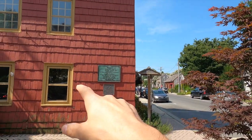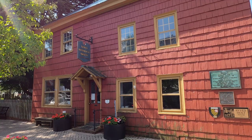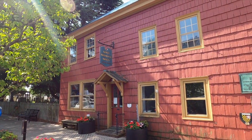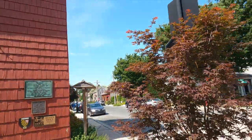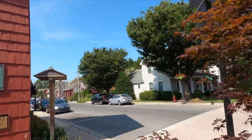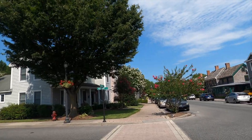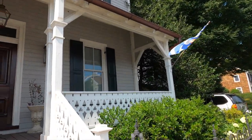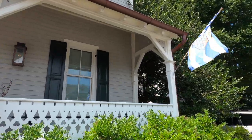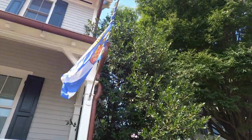Well, it looks like it's being renovated. The part to the right is the original, and it's closed off. The part to the left that was built in the 1850s is just a gift shop. But the lady in there was really nice. She told me to walk down a couple blocks, and there are a couple of historical buildings. They've got the gas lights up there, and that's the Lewes flag.